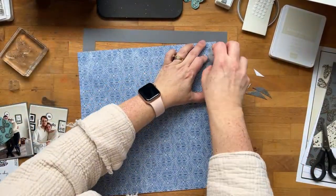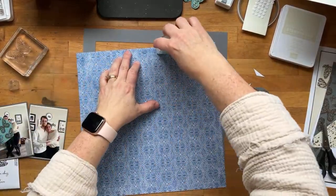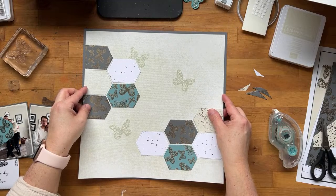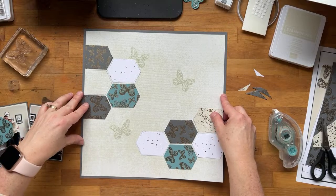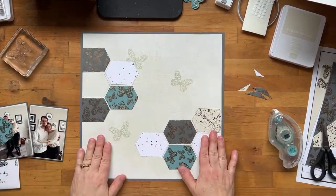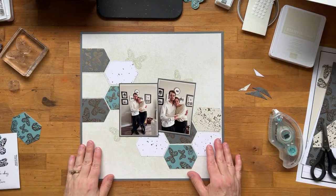Now I'm going to add some adhesive and adhere it to the gray frame. And so I've trimmed this piece down to, I think it's 11 and, I want to say 11 5/8. All right, now it looks like it's even all the way around. Okay, now we'll position our photos. These are photos of my son and his girlfriend.